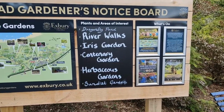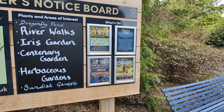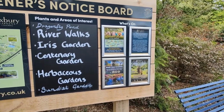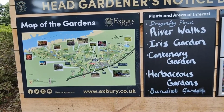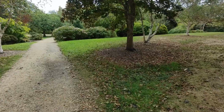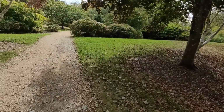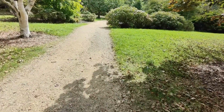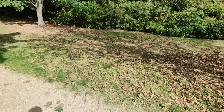Riverwalk, Iris Garden, Centenary Garden, and you've got a big map there and things that are on. So at the moment there is an artist exhibition down in one area. So that's it, we're going to have a wander around and see how we go. So we're on our way walking down to the herbaceous garden. This is a compact gravel kind of footpath track, can you see?